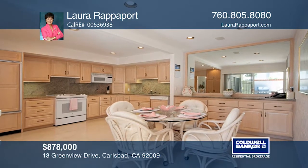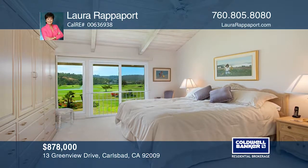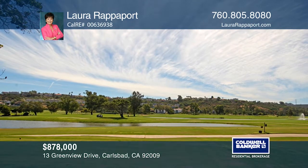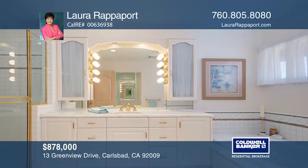The master bedroom with vaulted ceiling and built-in wardrobe has views of the lakes and clubhouse. A separate casita is perfect for an office or guests. Amenities include two pools. Fall in love with your future home by contacting Laura Rappaport to schedule a tour.